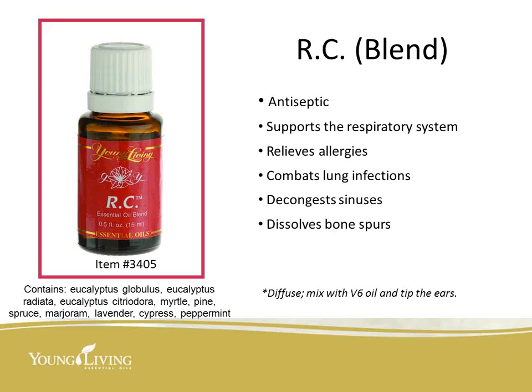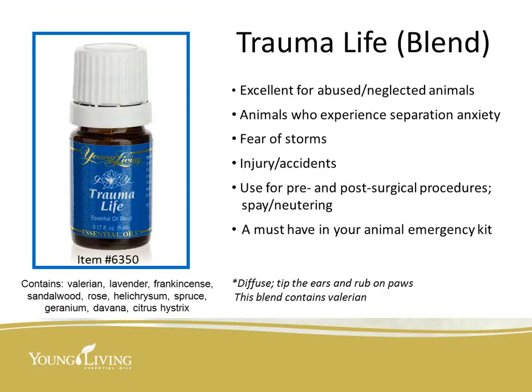And did you know that RC dissolves bone spurs? This is true for animals and humans. Anytime anyone comes to me and says, I have a bone spur on the bottom of my heel, I say, you need to get yourself a bottle of RC. And it works. You have to be consistent. You have to be aggressive. Continue to use it a few times a day, every day, until that bone spur dissolves.